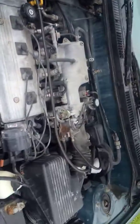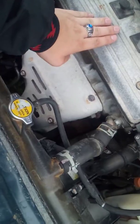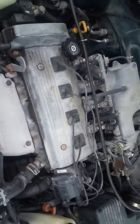You have what I believe is either a 1.4 or 1.8 liter front-wheel drive inline 4. Now here in a second I'm going to start it. It won't exactly be a cold start, but yeah, it'll be a warmish start.